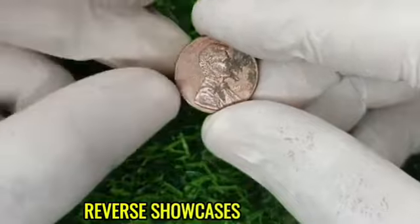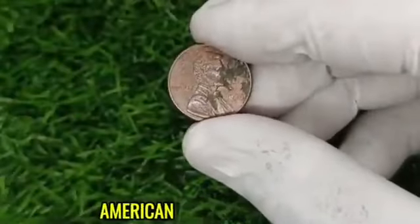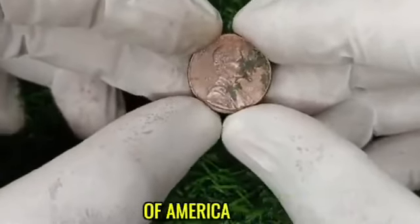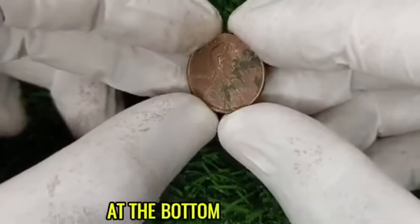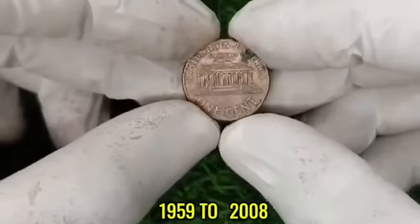The reverse showcases the Lincoln Memorial, a tribute to Lincoln's legacy and a symbol of American heritage. Designed by Frank Gasparro, the reverse includes the phrases "United States of America" and "E pluribus unum" encircling the memorial, with 1 cent prominently displayed at the bottom. This design was standard on pennies from 1959 to 2008.